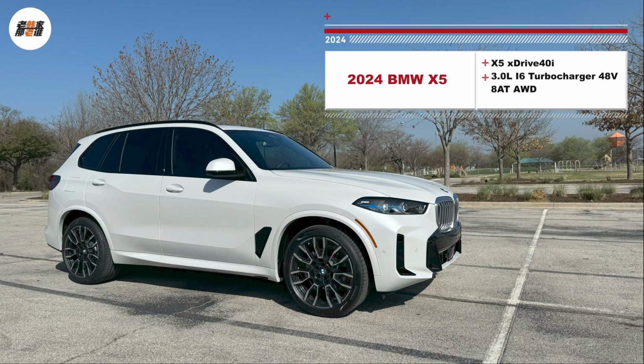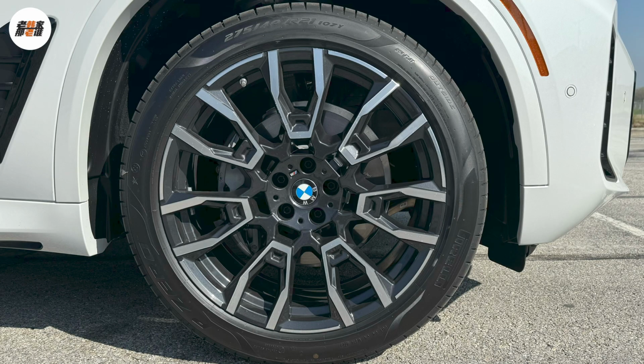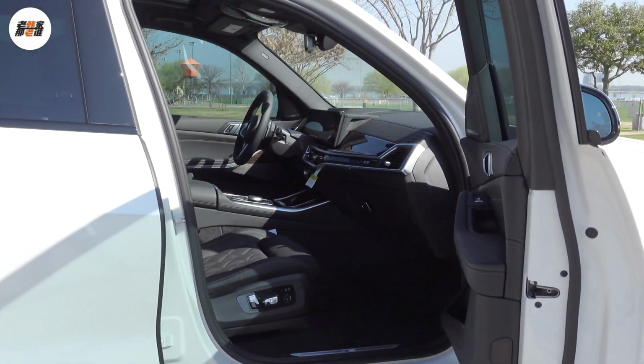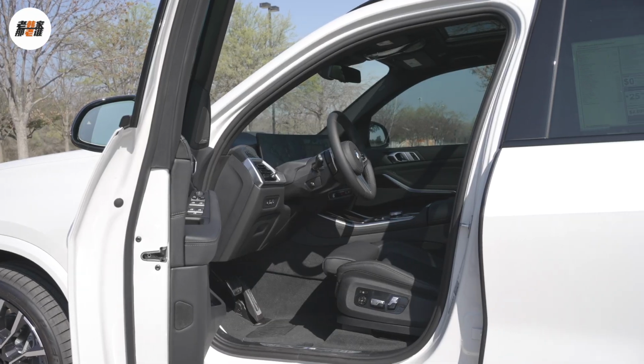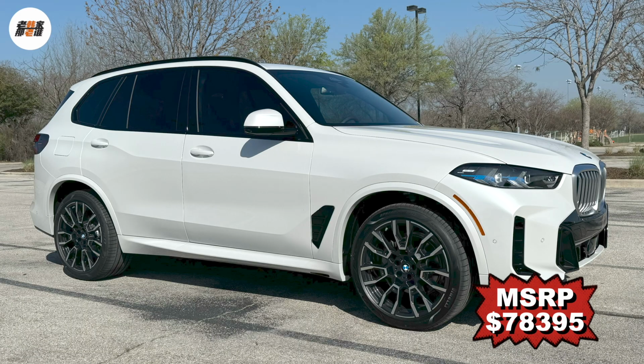The vehicle we are checking out today is the 2024 BMW X5 xDrive40i, a vehicle on sale. It opted for the M Sport package, 275/40 R21 front wheels, 315/35 R21 rear wheels. It also has the Park Assist package, Premium package, and Climate Comfort package. The MSRP including shipping is $78,495 US.